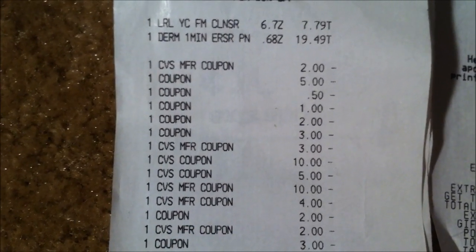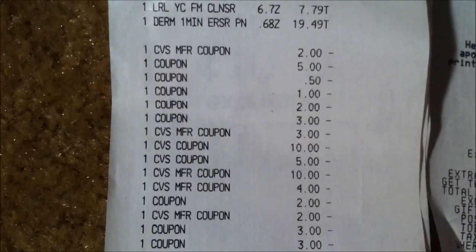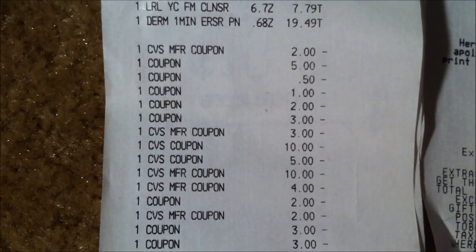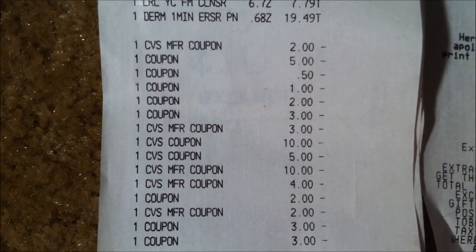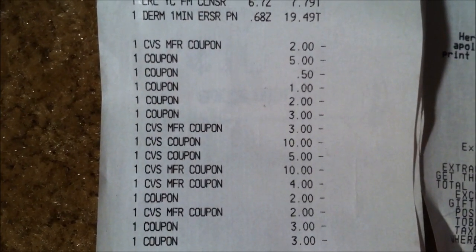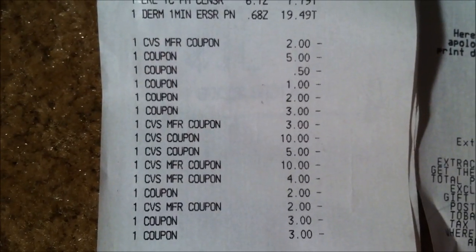Then a $3 ECB, a $10 ECB, another $5 ECB, another $10 ECB, a $4 ECB, a $2 ECB, another $2 ECB, a $3 ECB, and then a $3 off on the Suave Men.